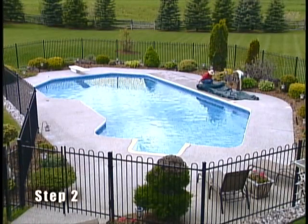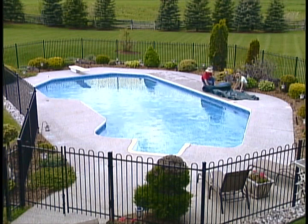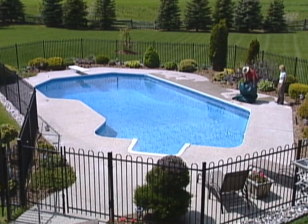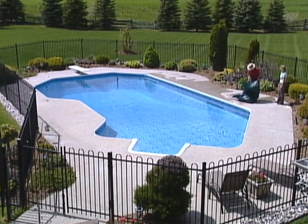Remove the cover, clean it, and make sure it is dry. Place it in the storage bag. Store it out of the sun and where it is not accessible to any rodents.